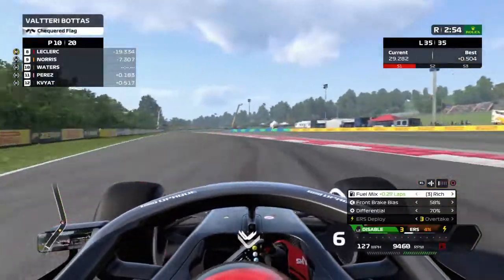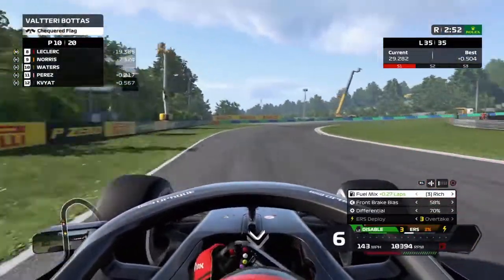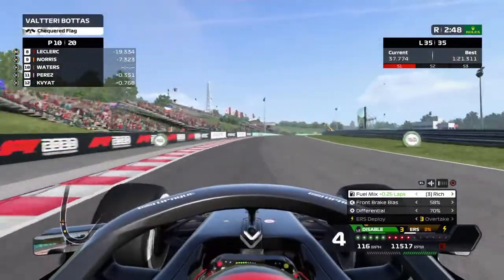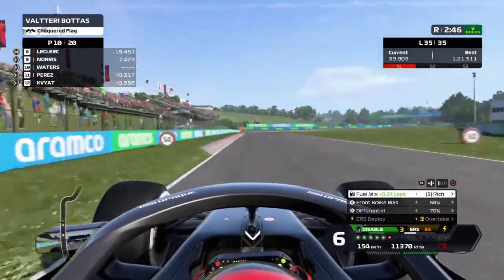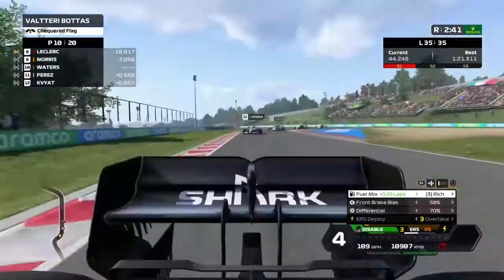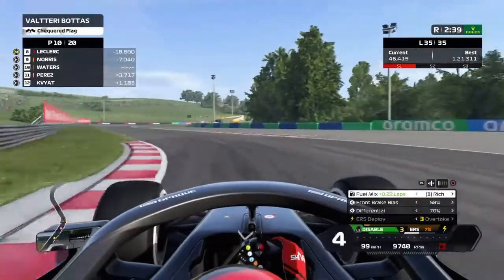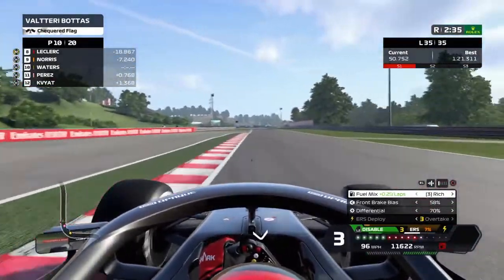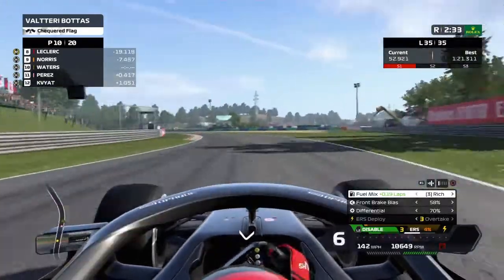Valtteri Bottas then has won this race, and he is doing very well in my team career mode so far. Bottas is just absolutely nailing it. And now we've got Perez right behind me. We've got Kvyat right behind me. I think Ocon is somewhere in there as well. It's the last lap, and I'm just thinking, just get this car to the end. Let's just get this car round.